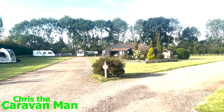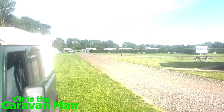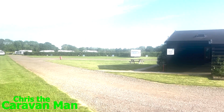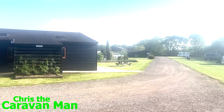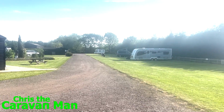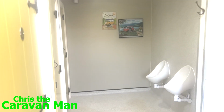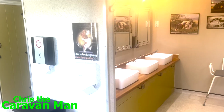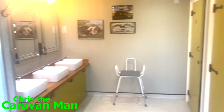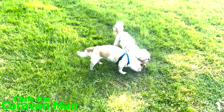This is the main area, so there's a toilet block in the middle there, and if you listen, it really is that quiet. That's a view from our pitch, taking in all the sites. I mean, we're quite lucky in the corner. As you can see, there's the 2 Pegasus, mine on the left, this on the right. I can only vouch for the gents toilet. The gents toilet is very, very clean. Showers are good sizes, always tip-top condition, very clean.